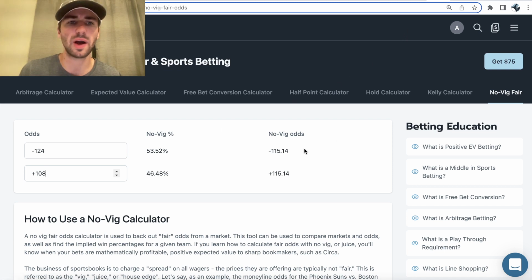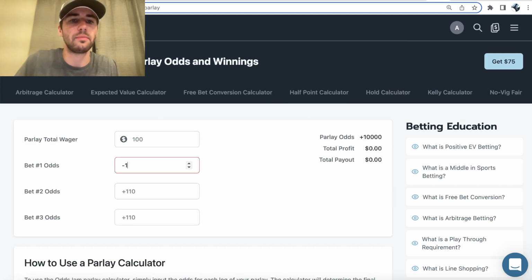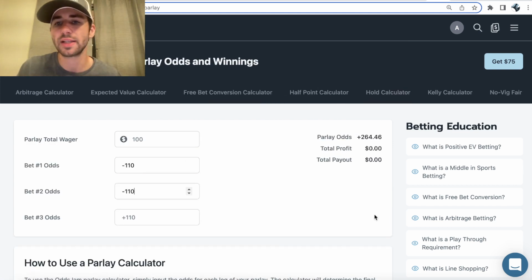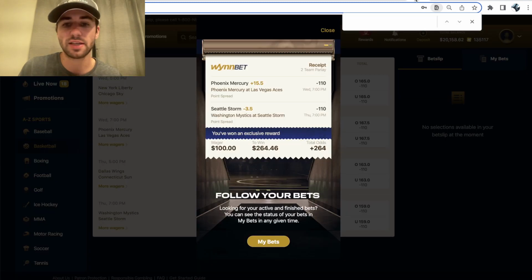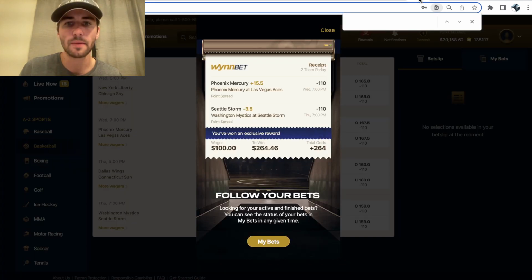Essentially what we can do as well is we can just run through the math very briefly. So if we go to a parlay calculator, right, minus 110 odds, minus 110 odds, you're getting plus 264, which is exactly what you see here. 100 to win 264.46. That's exactly what we see in a parlay calculator.